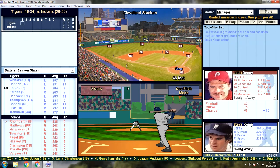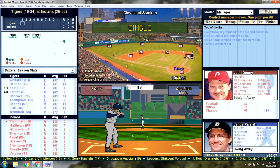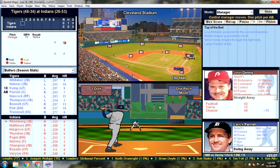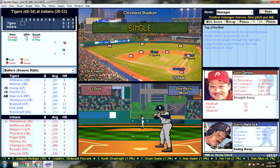So next up is Steve Kemp, who gets a base hit through the right side. So there goes the no-hitter. Runner at first. And cleanup man Lance Parrish comes to the plate. And he gets a base hit past the shortstop Tom Veryzer. Kemp holds at second. So we have first and second, 2 outs for Gary Hancock.